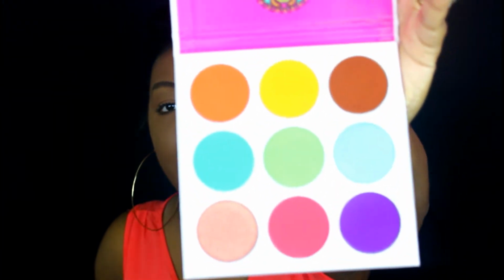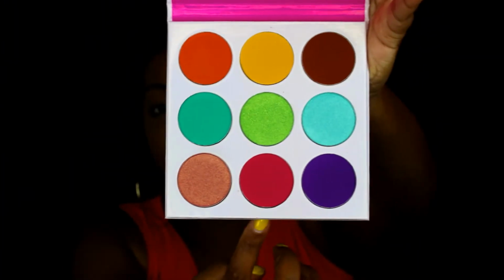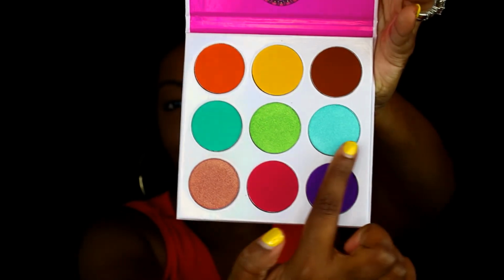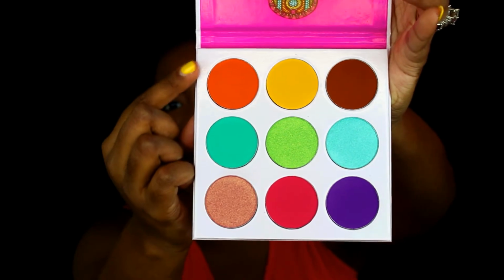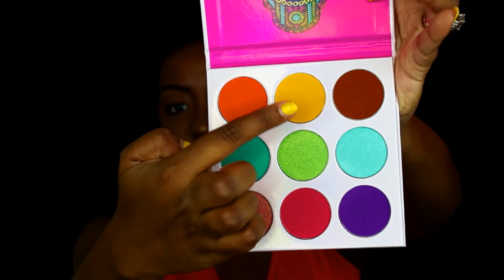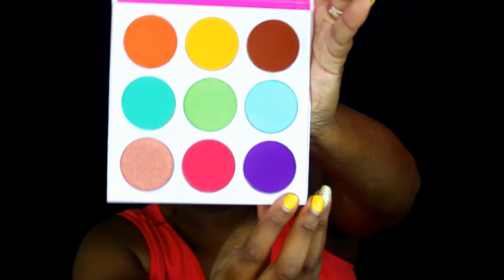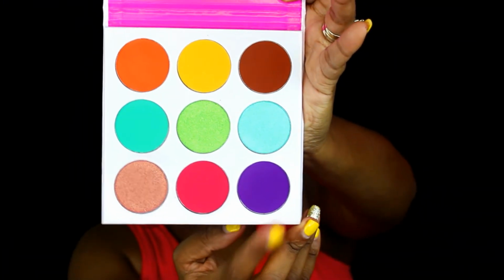And here are the colors in the Zulu palette. I'm definitely excited about this color right here, this red. Look at this middle row. And this one. Ooh, and that burnt orange, yellowish color. Ooh, this purple. This purple though. Yeah, I'm excited. This is dope.